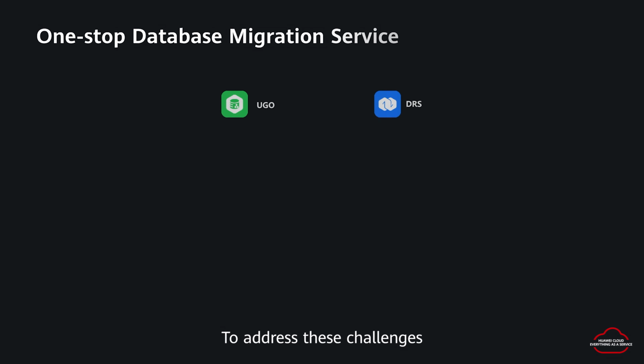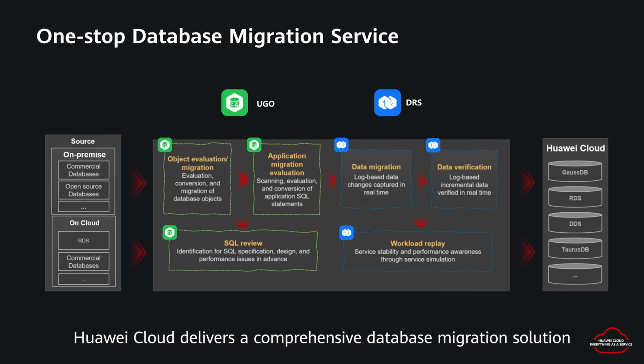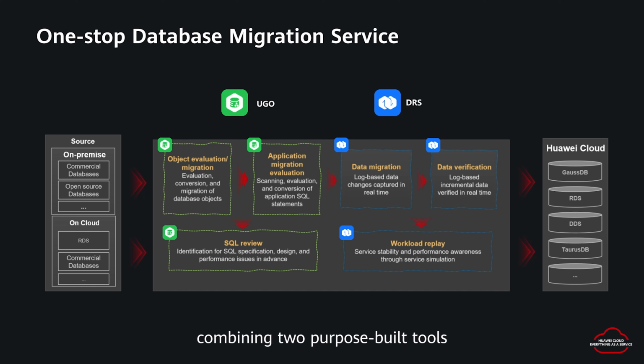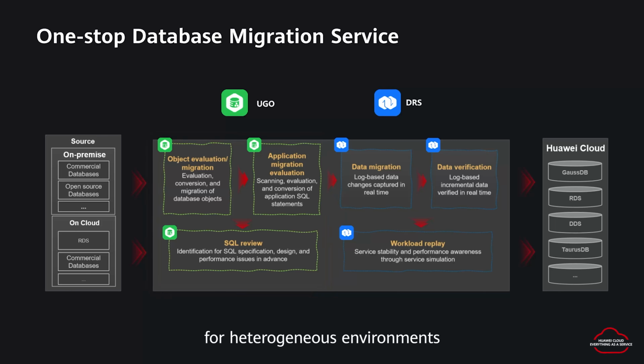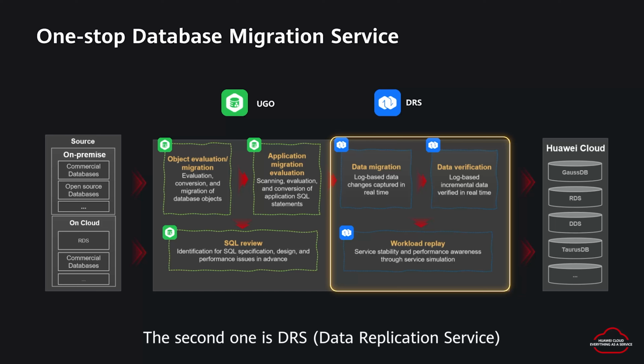To address this challenge, Huawei Cloud delivers a total database migration solution, combining two purpose-built tools. The first one is called UGO. It focuses on automated schema migration and cross-database SQL syntax conversion. It also helps with intelligent application code transformation for the heterogeneous environment. The second one we call DRS, Data Replication Service. It provides near-zero downtime data synchronization during the migration.